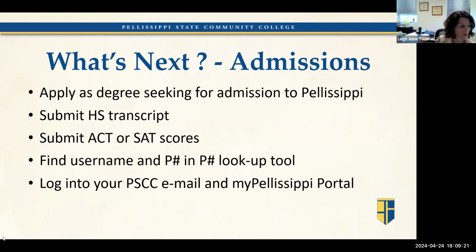All right, so what do you need to do next in terms of getting enrolled and getting started? We need you to apply to Pellissippi State as a degree-seeking student. That can sometimes be a little confusing. Students may have already applied to Pellissippi, but maybe they chose non-degree seeking because they know that they're only going to be here for a year. We do need you to be degree seeking. So if you accidentally applied as non-degree or you don't know what you applied as, you can email me. We'll have some contact information at the end of this, and we can check your account and make sure that you're in a degree seeking major.